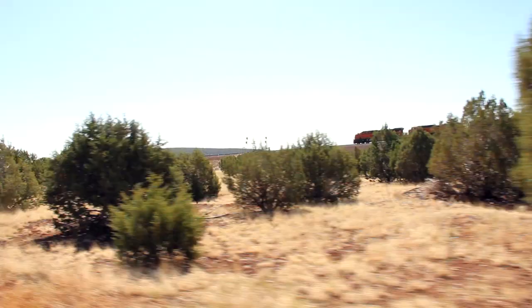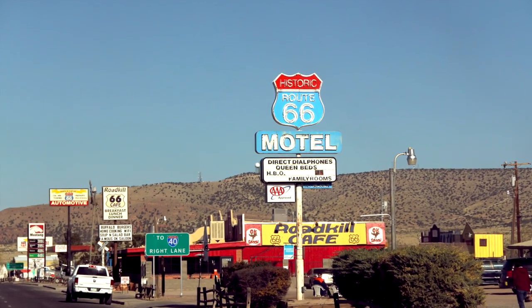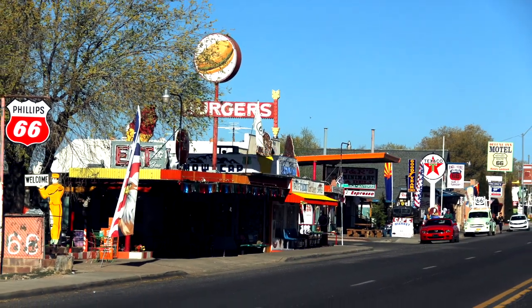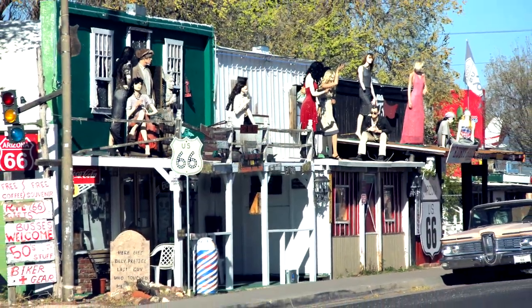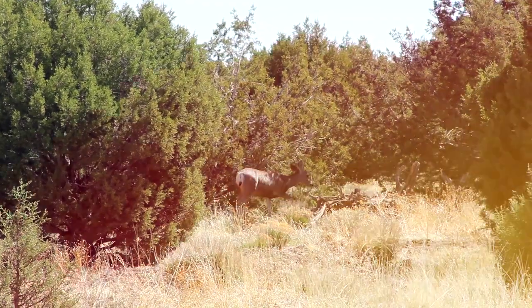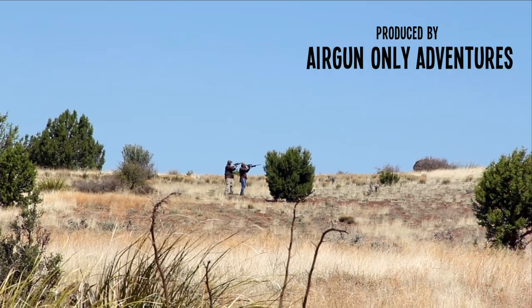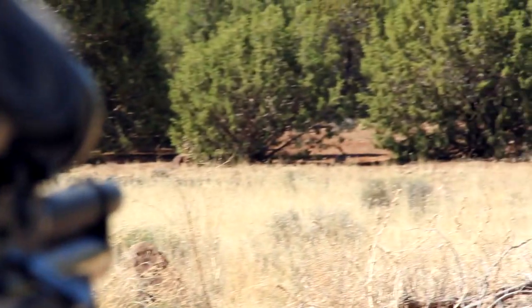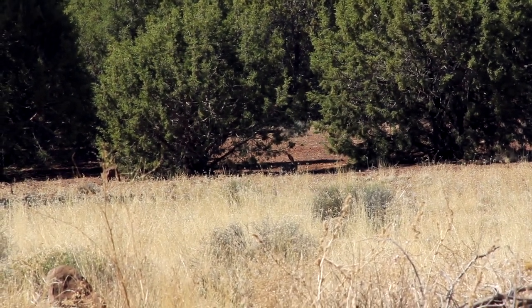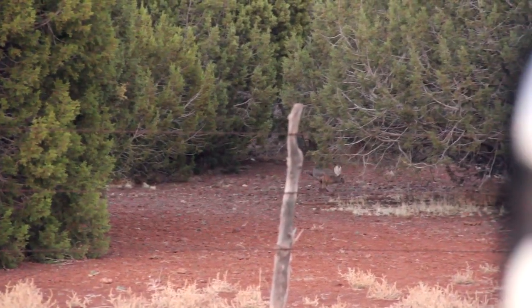This adventure takes us into northern Arizona along the historic Route 66 near the small town of Seligman, Arizona, where people come from all over the world to travel this historic route and see the landmarks along its way. We're going to be doing a hunt for jackrabbits and for ground squirrels.